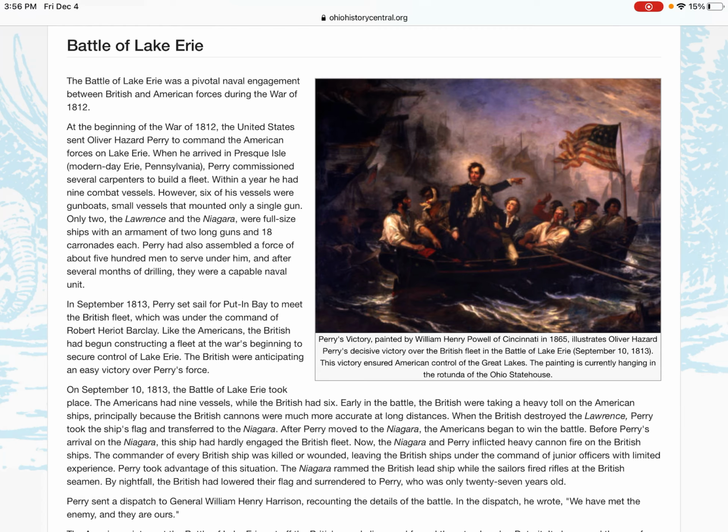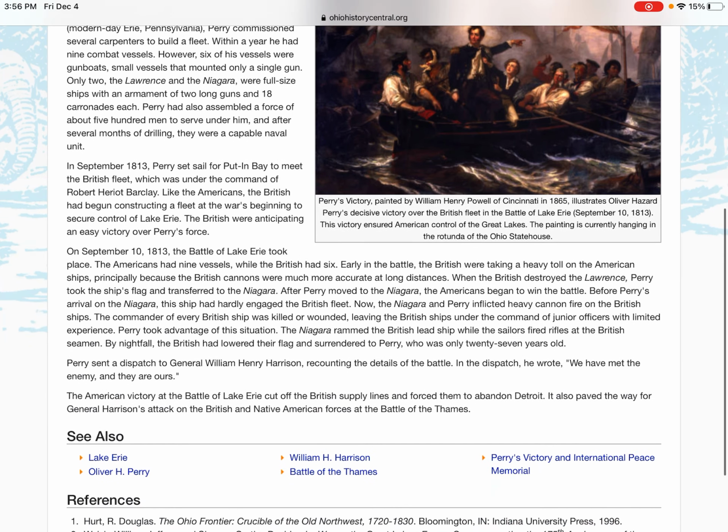The Niagara rammed the British lead ship while the sailors fired rifles at the British seamen. By nightfall, the British had lowered their flag and surrendered to Perry, who was only 27 years old. That's impressive. Perry sent a dispatch to General William Henry Harrison, recounting the details of the battle. In the dispatch, he wrote, "We have met the enemy, and they are ours."